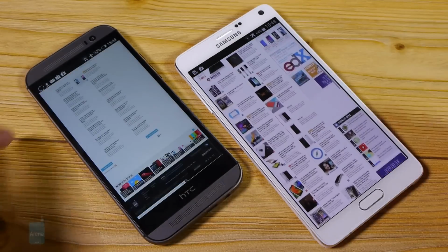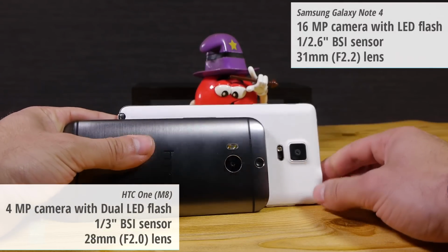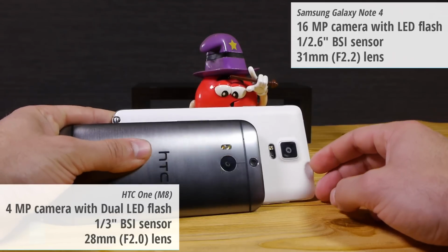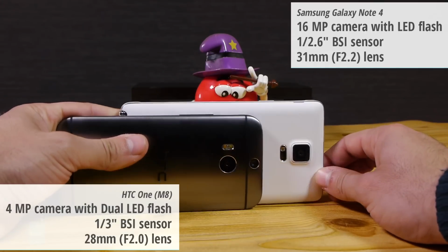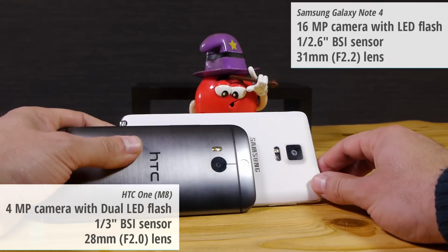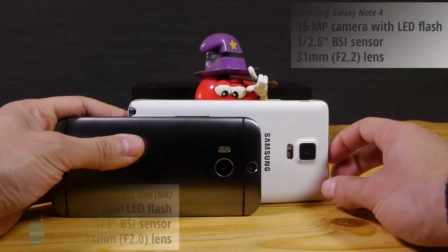The Galaxy Note 4 features a 16-megapixel main camera that supports optical image stabilization, while HTC perseveres with its 4-megapixel ultra-pixel camera with a secondary rear dual camera that is used primarily for adding a kind of bokeh effect to images.